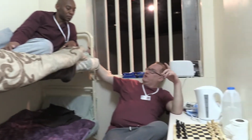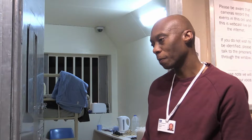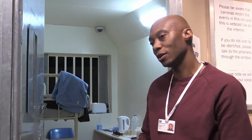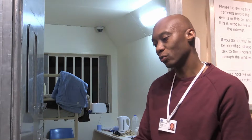For us, time is something we don't have enough of, but inside, it's this element which makes it all the more difficult. The thing is that when you go to prison, well, it's not just yourself who goes to prison, you're taking your family along with you. So much of my thoughts was with my family, particularly with my children.